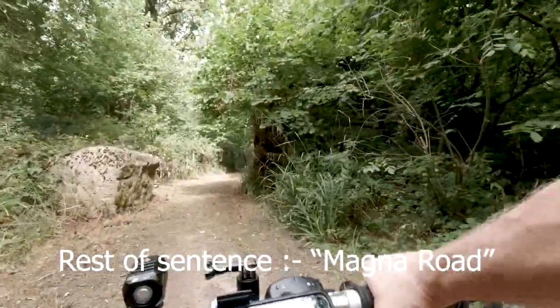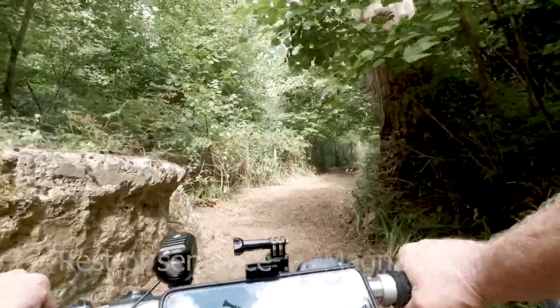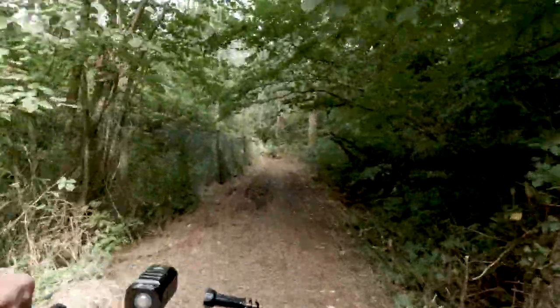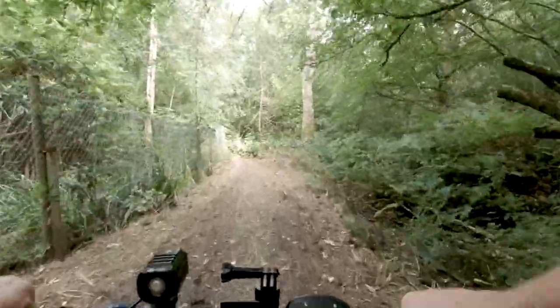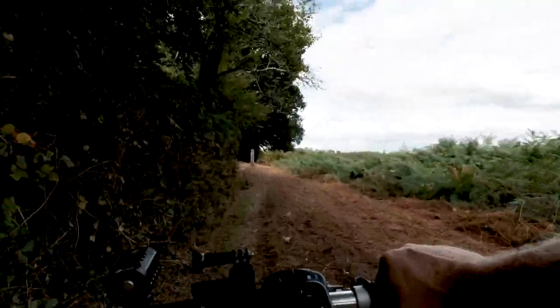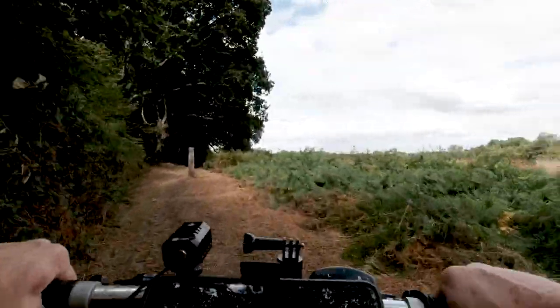It looks like they've cut this down a bit. Yeah, somebody's been cutting this down. I think it was more fun when there were brambles. I think they've even cut this bit down. Well, we got to see it when it was a forest.